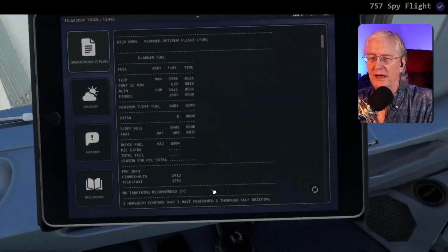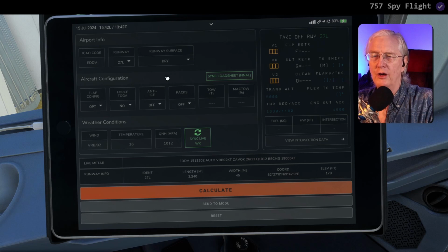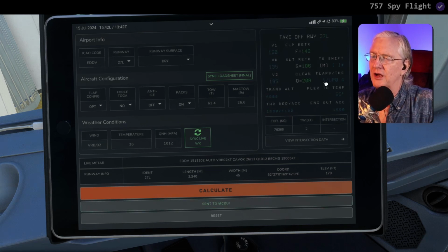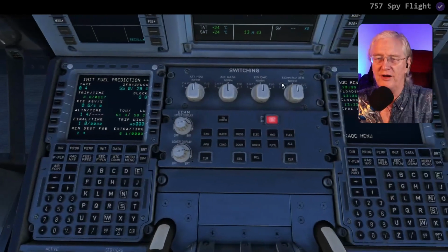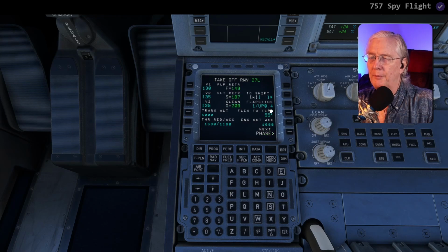Let's come out over here, and we're going to get out of this. Let's go and do our departure performance. Okay, so runway 27 left, that's correct. Let's synchronize our data from the load sheet. I always leave my packs on so that the air conditioning can stay on, because I care about the comfort of my passengers. Calculate, and then send to the MCDU. So flaps are going to be 1, trims up 4, 130, 135, and 135.